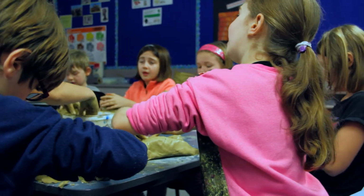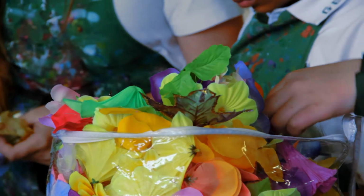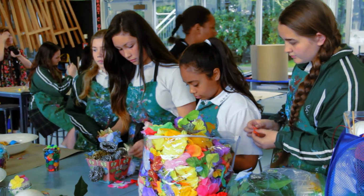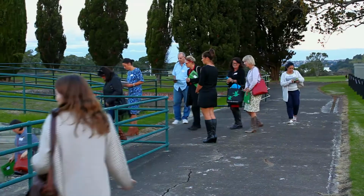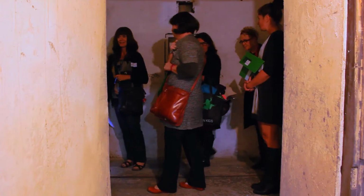For 10 years, children's sculpture at the fort has been running alongside Sculpture on Shore to exhibit work from primary and intermediate schools across Auckland. The process begins when teachers from the exhibiting schools join event organisers at the fort, where they're briefed and get the chance to explore the spaces inside the fort itself.